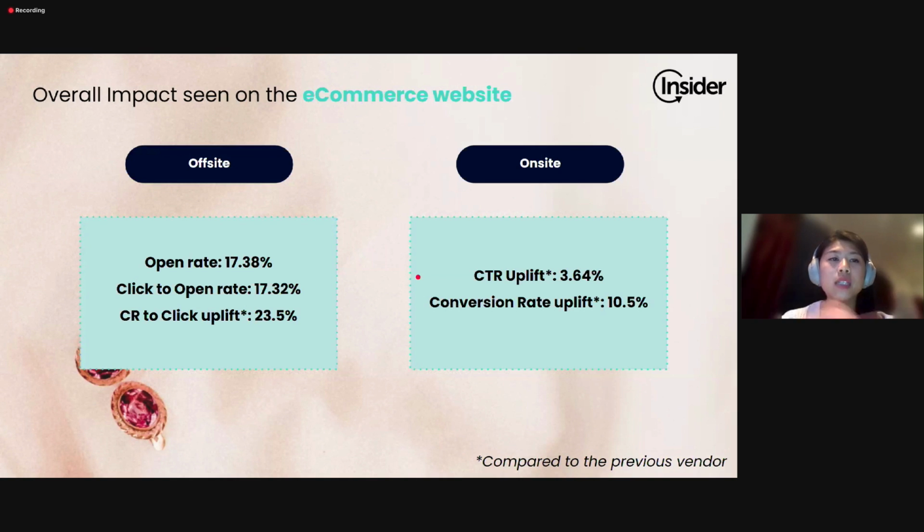So overall, these are the results and impact that we have seen. In terms of all of these email recommendations that we have sent out, overall click to open rate is 17.32%, and conversion rates for users who have clicked on the emails are 23.5%. It's so relevant that it's highly likely that the users are going to make the purchase.